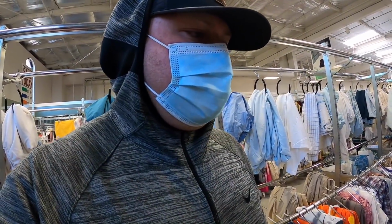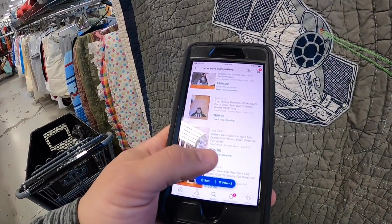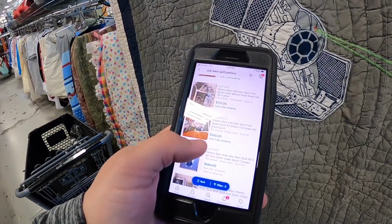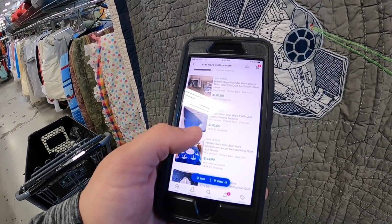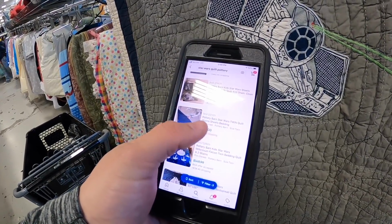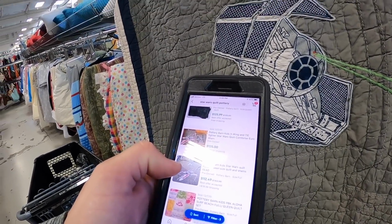I did look it up, and it looks like, let's see, the complete set with the sheets and the pillowcase sold for $175, used condition. This one again, complete set, $160, $150, $150. This one has the sheets, so this one just has a pillowcase for $125.